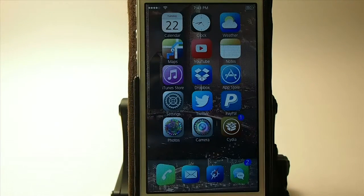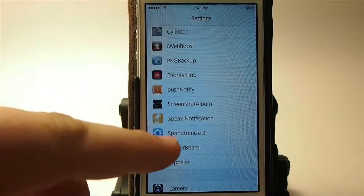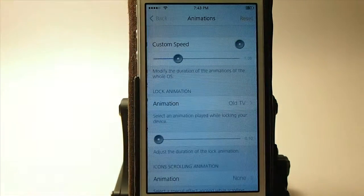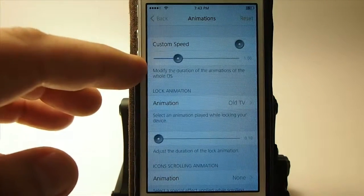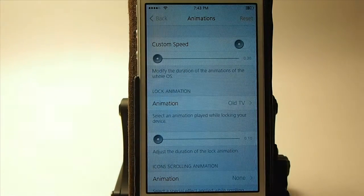And the next one's called Springtomize 3, and it's $2.99 in Big Boss repo. What this one does is like 50 different tweaks in one, and we'll go in here and let you look at it. Springtomize 3 right here. You can increase your animation speeds with this right here if you want to. Let's turn them all the way down, and that should be as fast as they'll go.